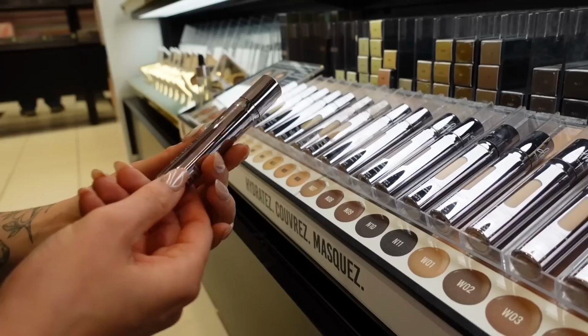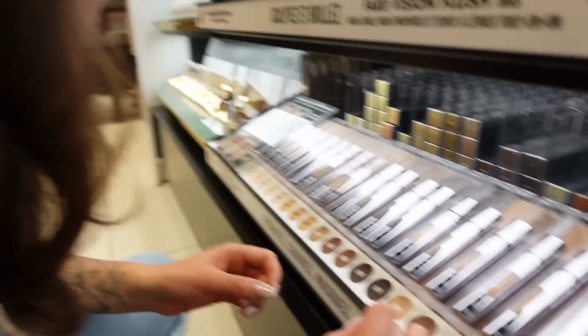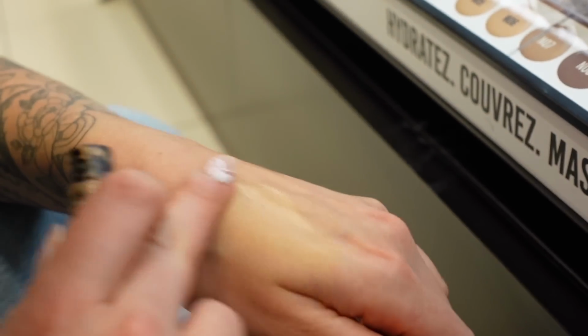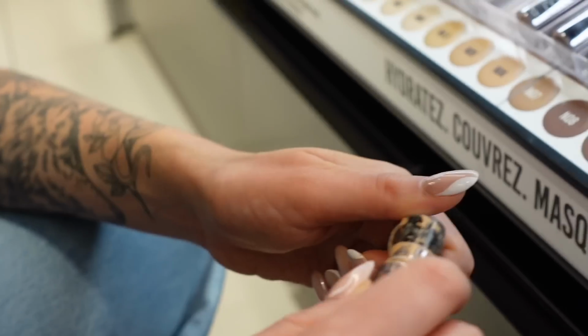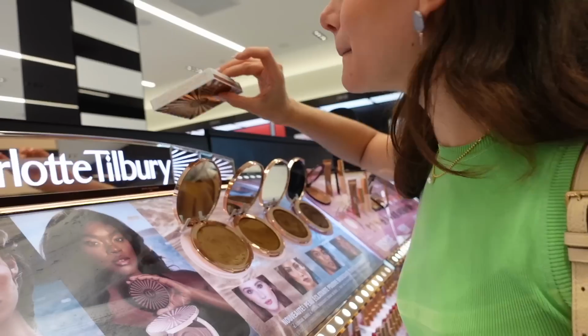Wait, what's this? Vision Cream Cover 2-in-1 Foundation Concealer. Ooh, that's exciting. Let's try that. Ew, it's so gross. Oh, no, absolutely not. That texture is so dry and matte feeling. It even made my hand look dry. That's a hard no. I already have this in fair. It's a little bit too light for me, but I really like the formula, so I'm gonna get it in medium too.